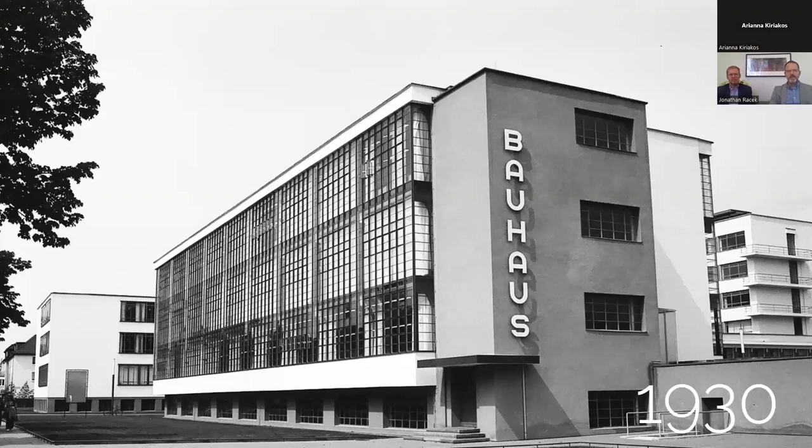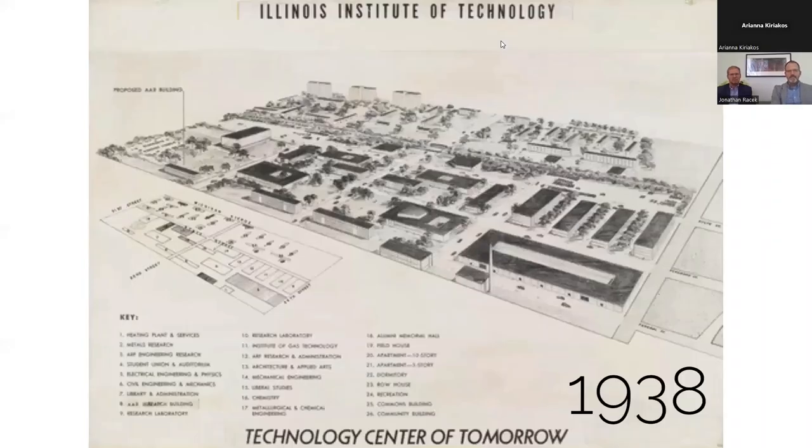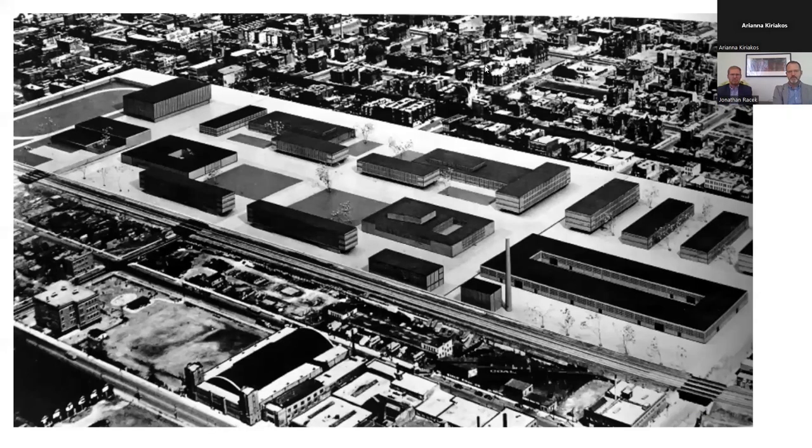1930, he takes over as the director of the Bauhaus until the Bauhaus was closed in 1933 by the Nazis. 1938, he is asked to come to Illinois Institute of Technology and to serve as the director of architecture and to think through their new campus. So Mies designs the campus, as we all know, on a 24 foot by 24 foot grid. It focuses rationality, or the sense of order, throughout the campus.